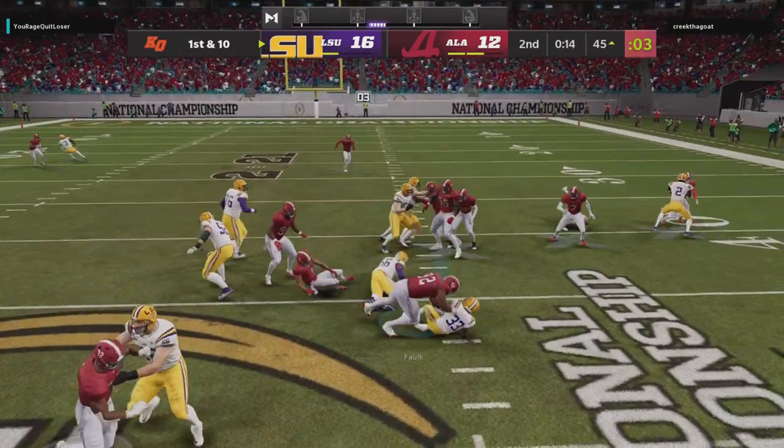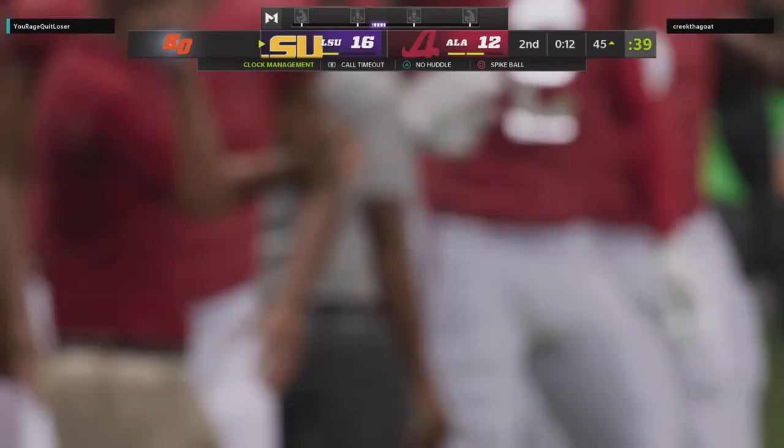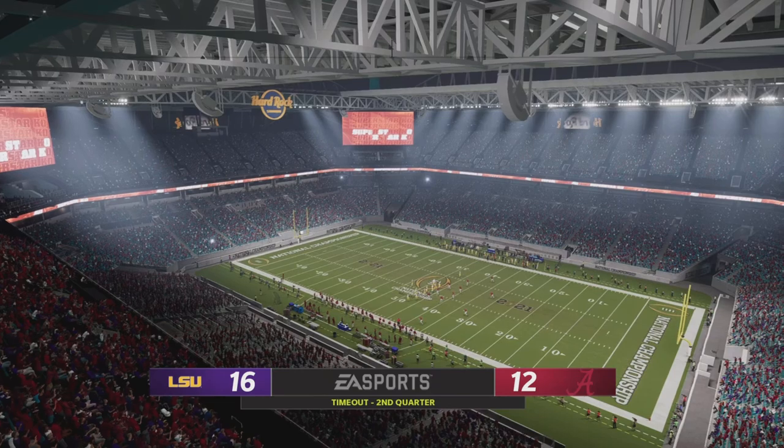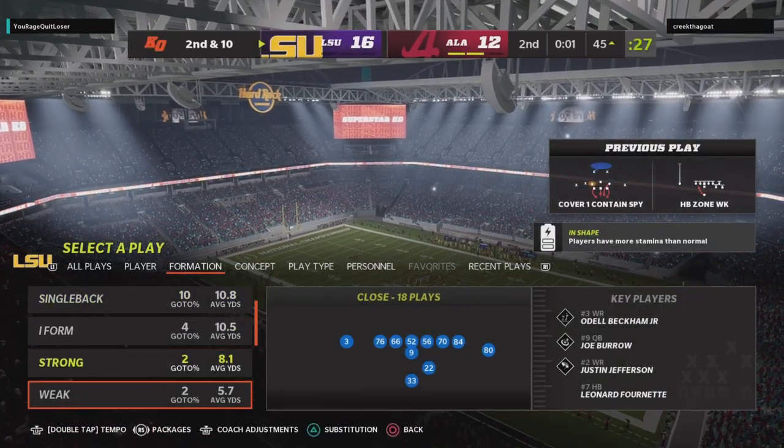Now a handoff here to his running back. And he is met at the line of scrimmage, and he goes down right there. And with just 1 second remaining in the first half, they'll call the timeout.